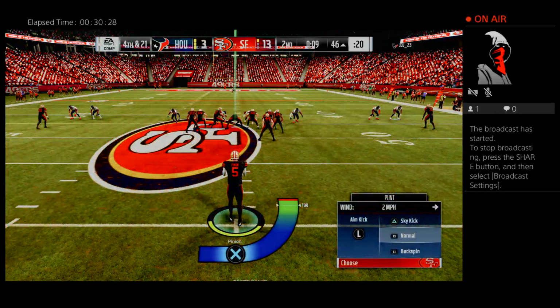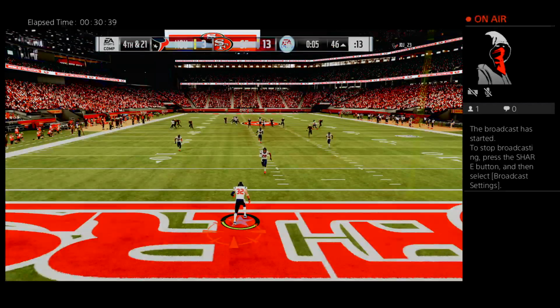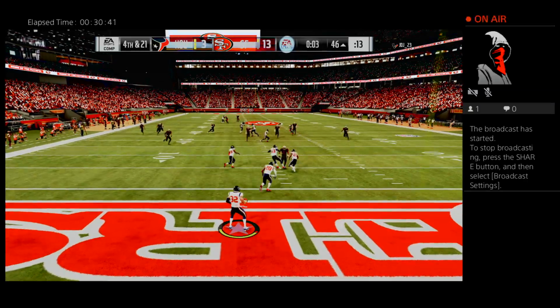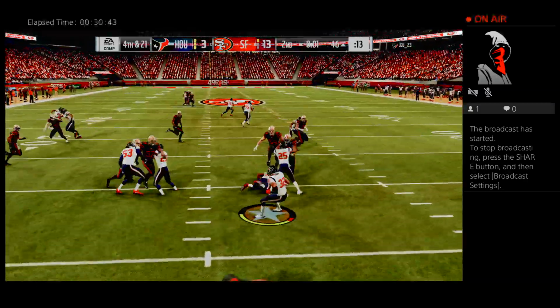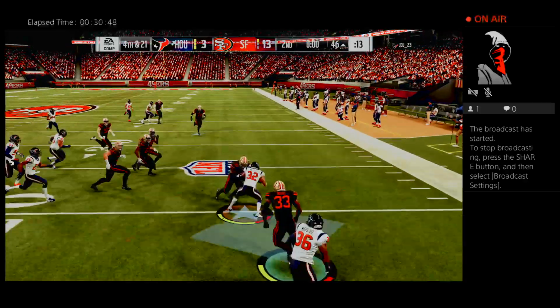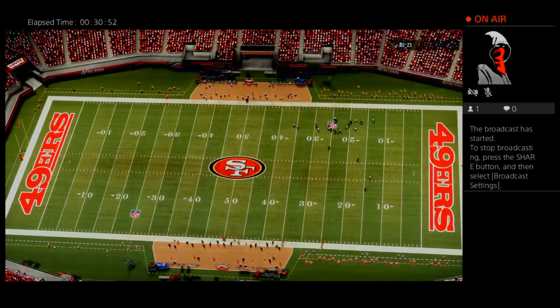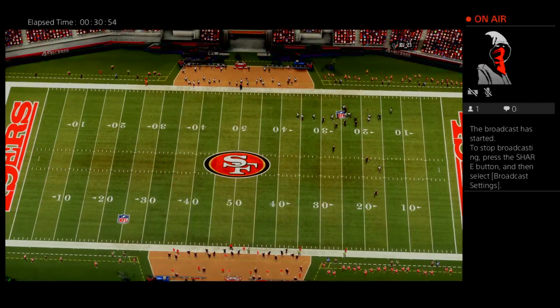So on 4th down, out comes Bradley Pinion to punt this one away. Oh, he'll field it in the end zone. First half in the books. You're watching the NFL on EA Sports.